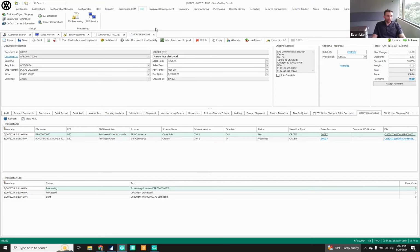Back on the sales document, I can now begin fulfillment on my sales order. So with SalesPad and our EDI integration, we're going to allow you to handle those sales documents in whatever fulfillment process that you use. So if you're fulfilling via Inventory Manager using a scanner to scan the items, fulfill those, we can then handle those orders in that manner.